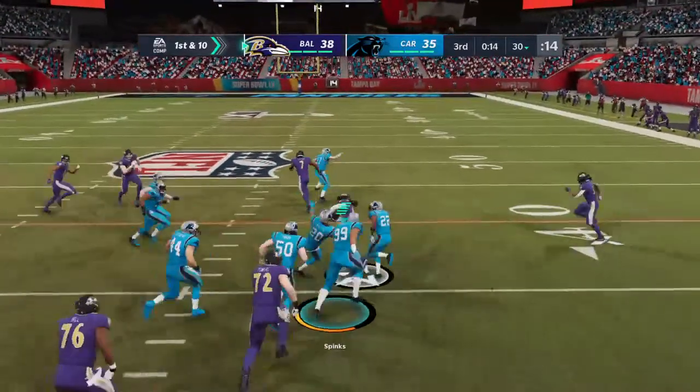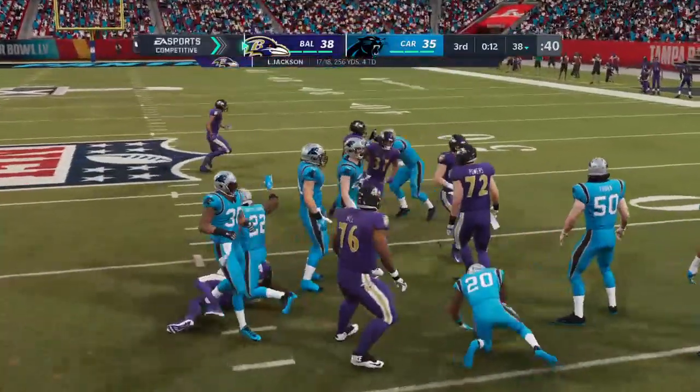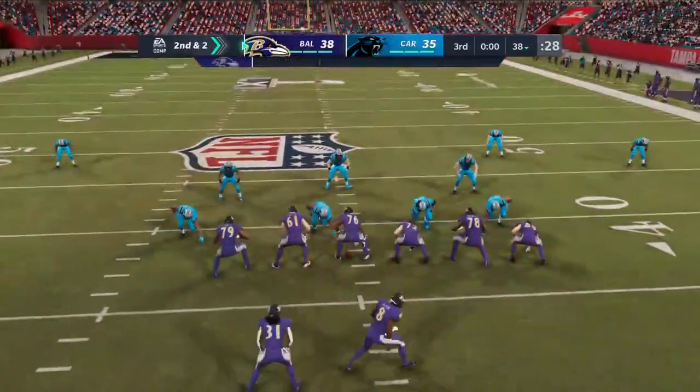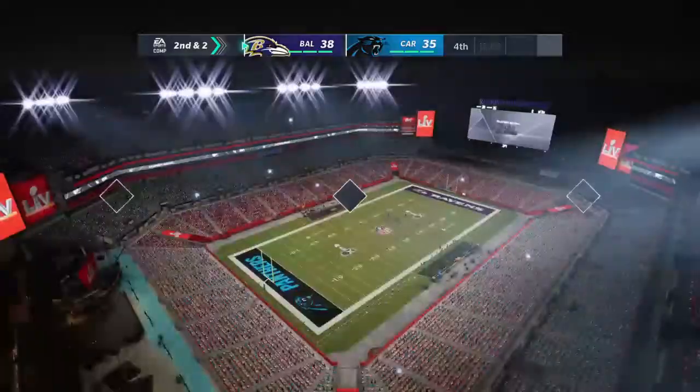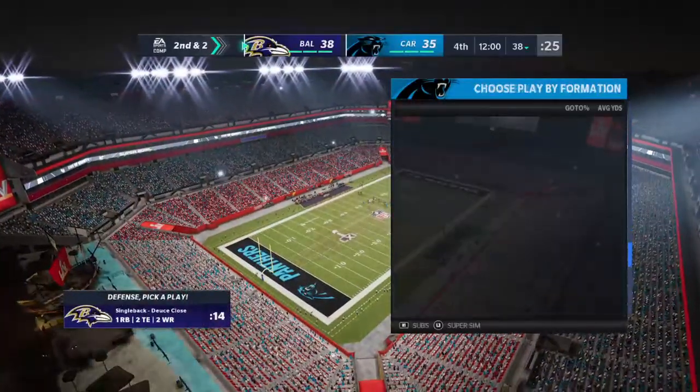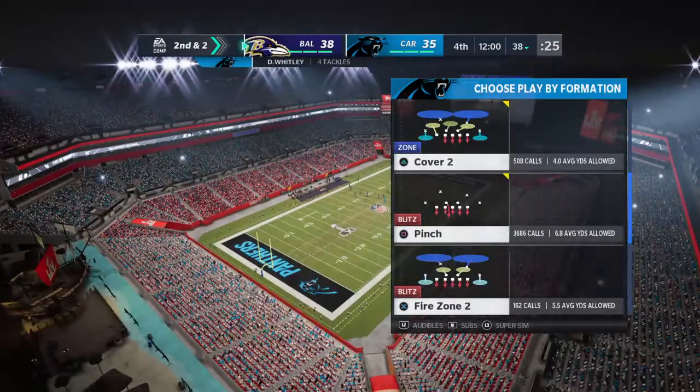Operating from the gun. Jackson. Quick hitter here. It's complete. This will be stopped about 2 yards shy of the marker. 8-yard gain, second and 2. 1 quarter remains here in the Super Bowl. We'll return with more after this.